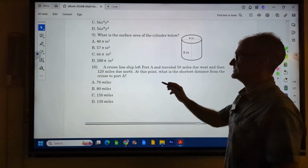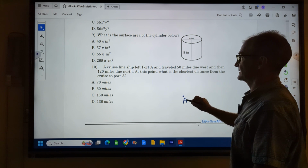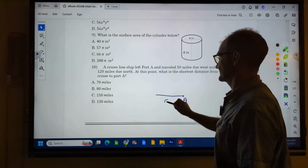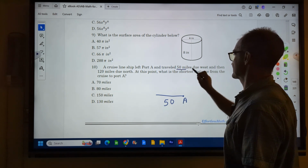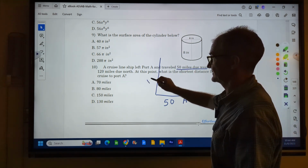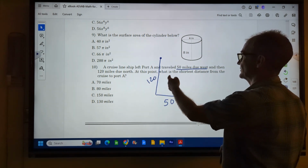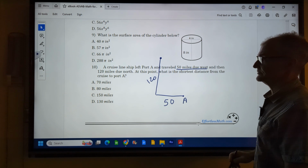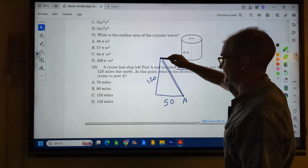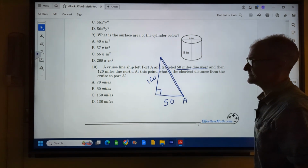Number 10, a cruise ship left Port A and traveled 50 miles due west. So 50 miles due west, and then 120 miles due north. At this point, what is the shortest distance from the cruise to Port A? So it's asking again for this hypotenuse of a right triangle. West and north are perpendicular.